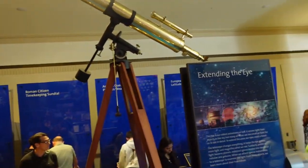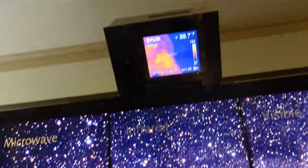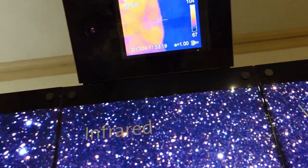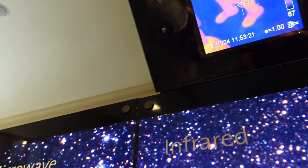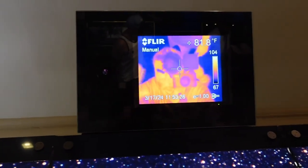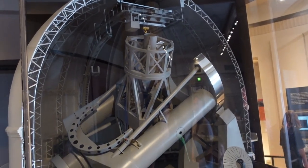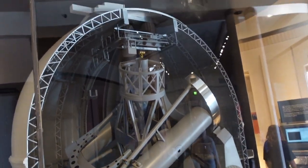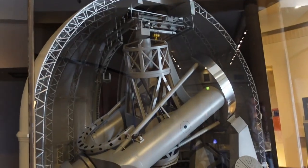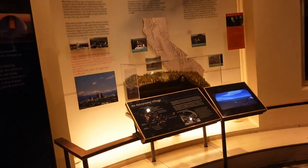Wow, we could literally be in here all day. Extending the eye, obviously telescopes. Oh, look, I'm on the camera. Hey, if I can move over. There I am. Hey, I see you. It says this is a model of the Hale Telescope Observatory. You can actually move it around too, with those buttons. Kind of cool.